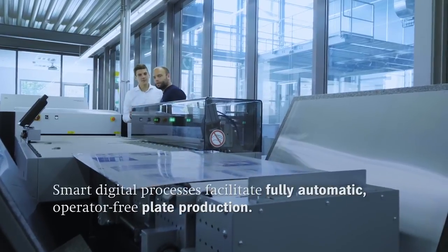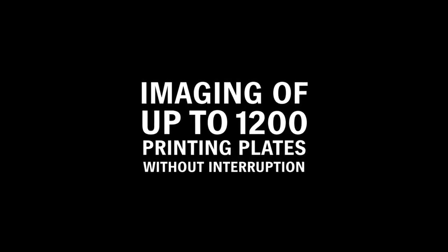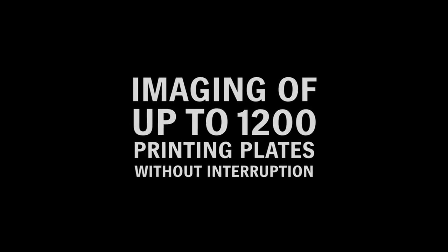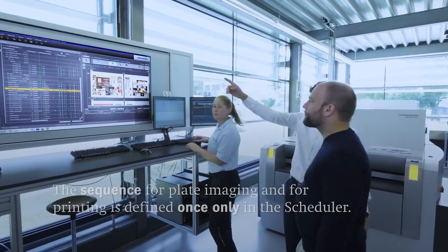Smart digital processes facilitate fully automatic, operator-free plate production, which means uninterrupted imaging of up to 1,200 printing plates. The sequence for plate imaging and for printing is defined only once in the scheduler.